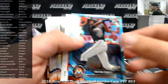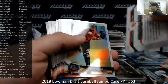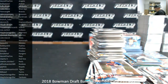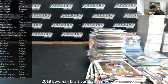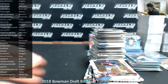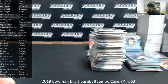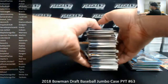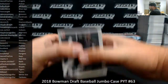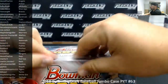Got a Sky Blue Refractor, Tristan Pompey, number 402 for the Marlins. Going to Spencer Fireman 80. All right, guys, seven down, one to go. Last box.